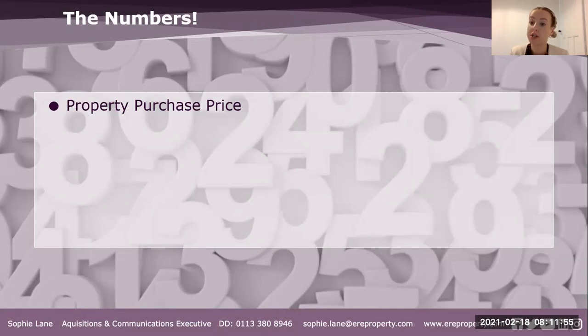Now, at ERE Property, we do have a subscription to Rightmove, and we can pull some comprehensive reports. This is part of our due diligence process. We pull off these reports before we look at any developments, and before we bring them to you. These will be available for you to access also. If you have a specific area that you want to look at, I would be really happy to help. I can pull a report for you and send it over. That's no problem whatsoever.